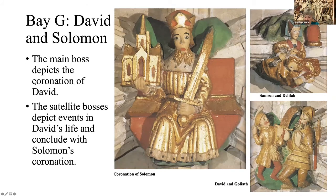And it ends with the coronation of David, but I couldn't find any pictures of that particular boss. The one of the coronation of Solomon is very similar. The story continues from the previous boss with the story of Samson. So on the upper right, they have Samson and Delilah, where she is cutting off his hair. You can see she has a kind of scissors in her hand. And then the bottom right one is David and Goliath. And it appears to be a triumph of big over little over big.